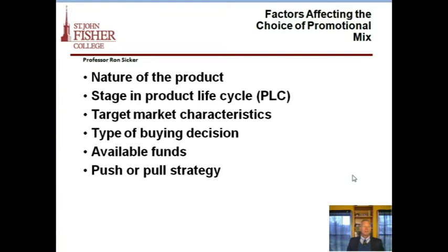It also depends on the type of buying decision, if it's a very complex buying decision, and the available funds you have. Broadcast media is very inexpensive on a per person basis, but it's a very high initial cost. For instance, Super Bowl advertising costs $5.5 million for a 30 second commercial. But they're hitting 110 million people, so they're hitting everybody for a nickel. It's very inexpensive on a cost per person, but very expensive initial cost. Plus you've got the production costs and things like that.